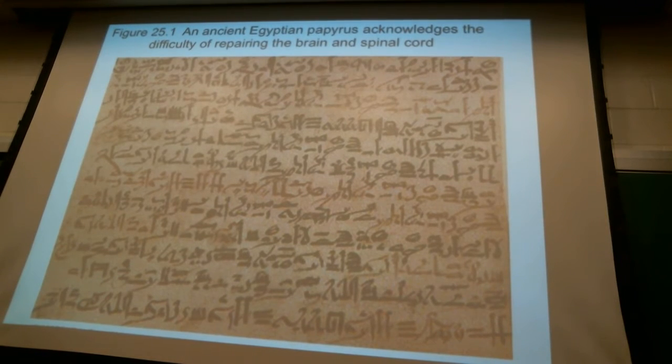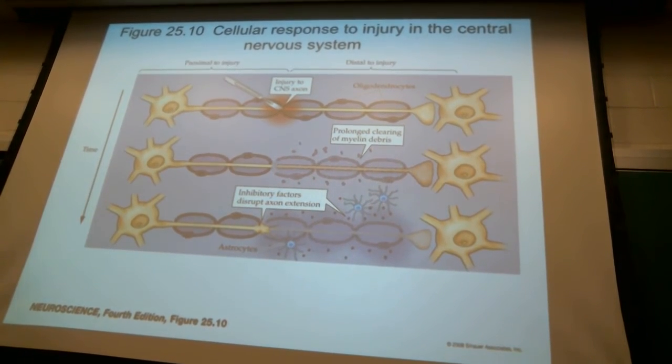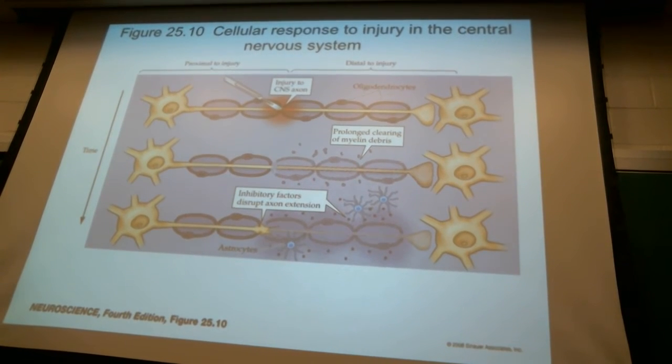So what's happening if the CNS neurons are injured? Well, if the axons of these neurons are damaged, that would cause inflammation. And then a cell type called microglia will respond to it. What microglia do is to clear out debris. However, they don't do as good a job as macrophages. It's kind of slow. So you would see there's a lot of debris.